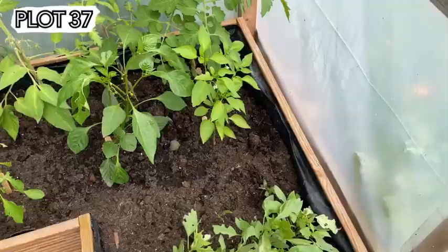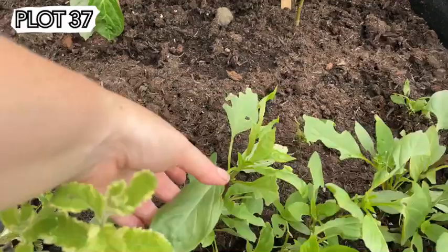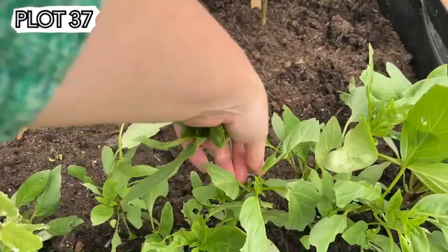Pick some Thai basil and do them in a stir fry. Just the Thai basil, these, and some spring onions. Thai basil's been a bit mullered by the snails. That's a nice leaf, but other than that, snails love it, apparently. Didn't think they would, but they do.